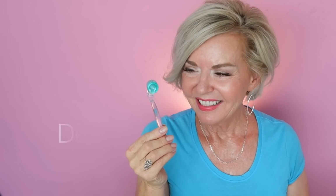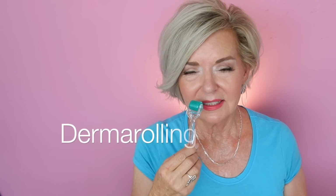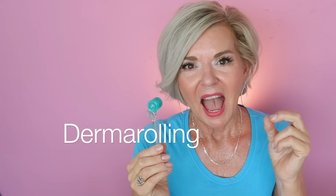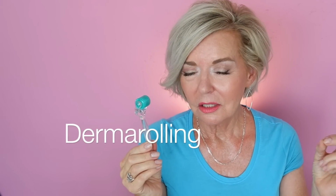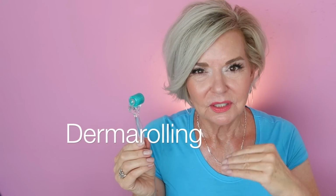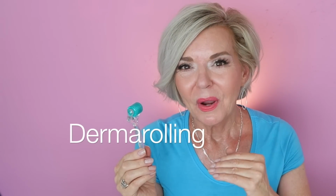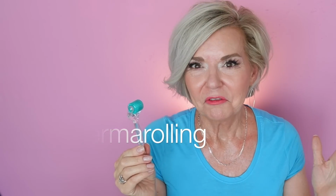Why do I do this? Because the very action of dermarolling that skin, these are tiny little needles on this roller, actually degrades the collagen in that area, which signals my body to produce more collagen and elastin. When it brings in that fresh collagen and elastin, it serves to make that area look plumper, fuller, and smoother.